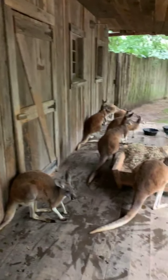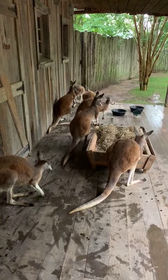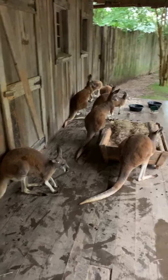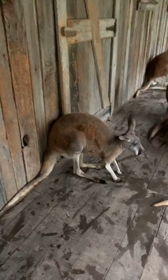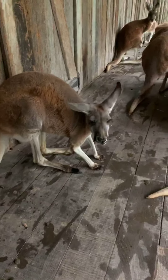So, quick question. Someone's asking, who is our oldest kangaroo here? Our oldest kangaroo would be Ima. That's this one right here. Which answers the next question, which is, where's Ima? Here's Ima. Ima is 11 years old now.